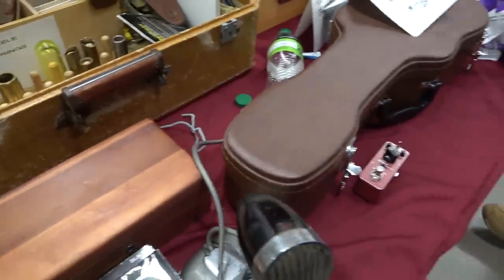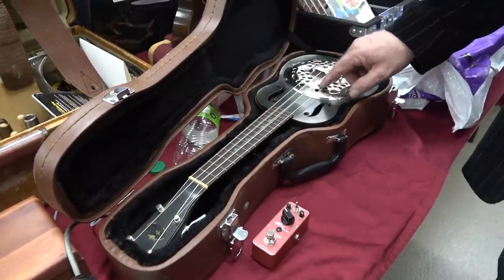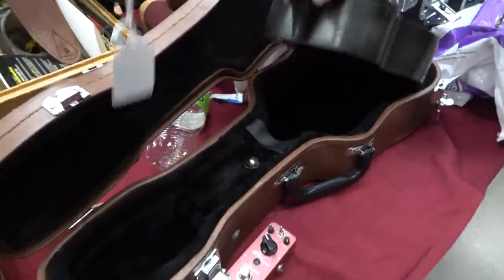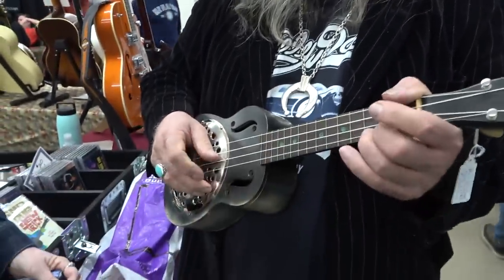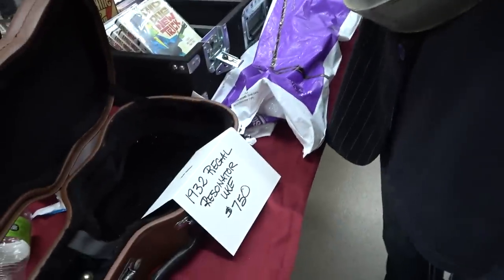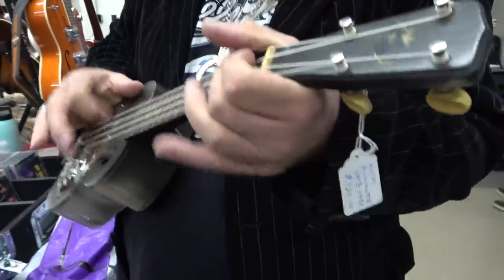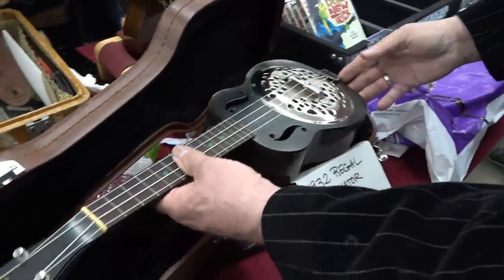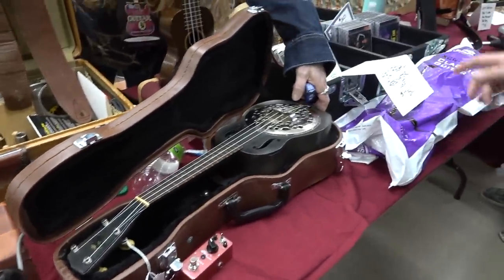We got a nice little Resophonic uke. It's a 1932. Holy cow. Ukulele. Sounds awesome. This is 1932. How do you like that? I couldn't speak. Sorry, Jeff. That's pretty cool. It's seen a fire one day, but we restored it, brought it back to life.